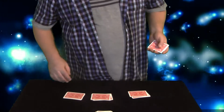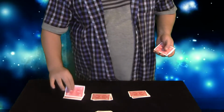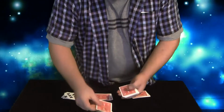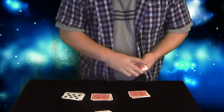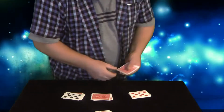Now the magician instructs them to turn over one of the top cards in one of the 3 piles. Let's say they turn over this one. That was an 8. So now they're going to deal out 8 cards to this pile. 1, 2, 3, 4, 5, 6, 7, 8. And then they get to flip over another top card of the pile. Let's say they do this one. That one was 8.